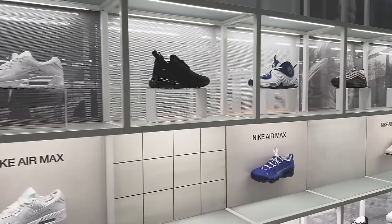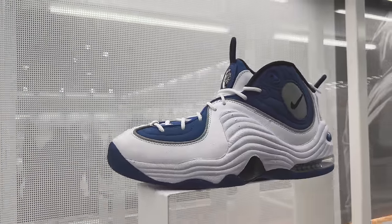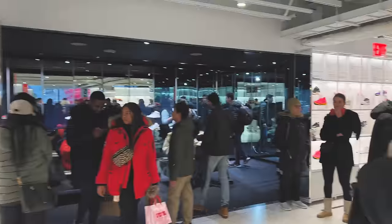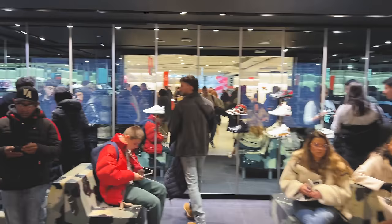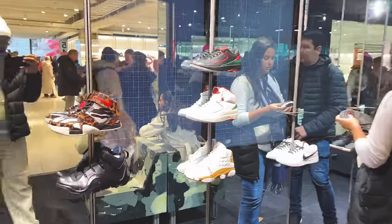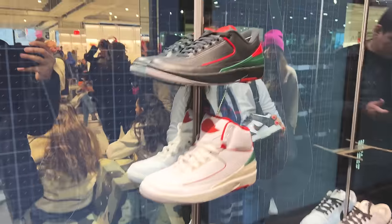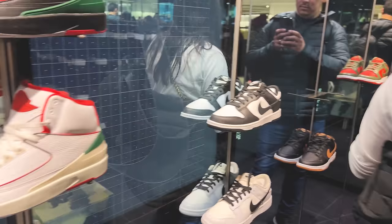Okay, on this side, we got Air Maxes. We got pennies up here, chilling. People are asleep on the pennies right now. This room over here is where they have like the new releases, the hot drops. Let's see if they got any heat up in here today. Okay, this is the same stuff that we saw earlier sitting on the shelves. They got the Italy 2s, the Christmas 2s over here, the Panda Dunks. What else they got on this side?